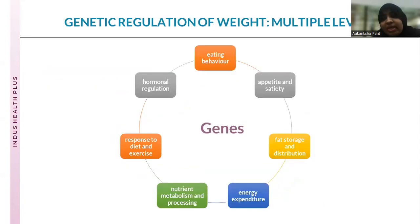So as I was saying, genes regulate your weight at multiple levels. There are certain genes which are associated with appetite and satiety. Some people, because of certain genetic variations, may have low satiety. Even if they take a large portion of food, they will not feel satiated, which is why they will have a tendency to take more food, or the portion will be higher, which can contribute to obesity.